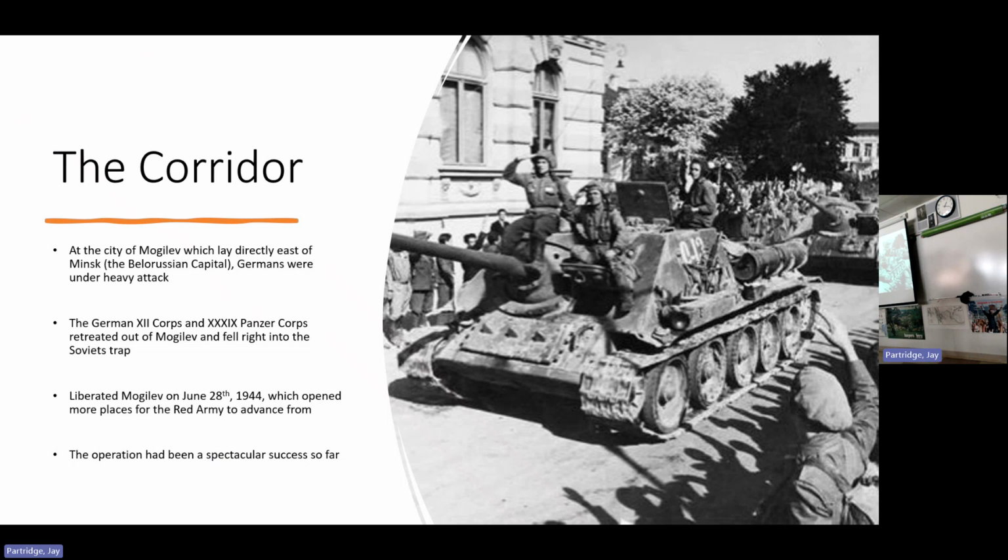Mogilev was liberated on June 28, 1944, which opened more places for the Red Army to progress and advance from. So far, Bagration was a huge success.